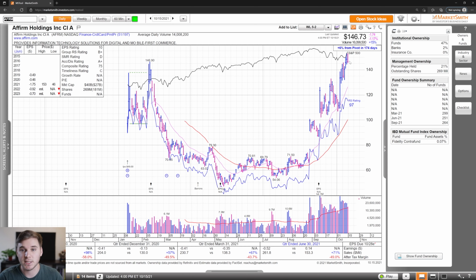This is definitely short-term extended, but it's basically respecting this previous high here. And I'll be watching for some type of consolidation, pull back into this level on declining volume to basically add to my current position in this name. And overall, really nice sales growth going back the past 4 quarters. Estimate revisions are down, unfortunately, but you've got nice fund ownership already and one high-quality fund in here as well.